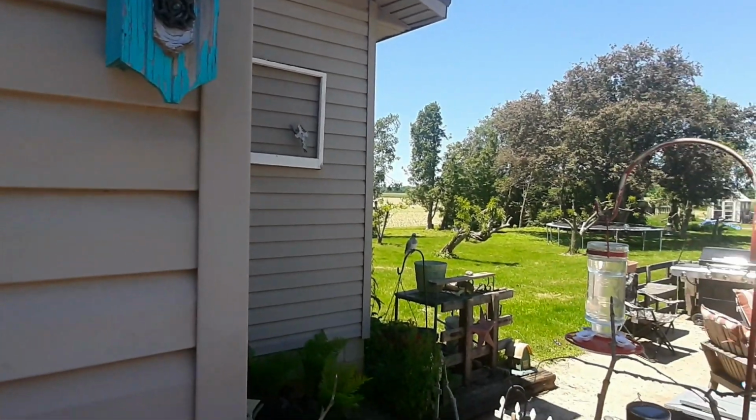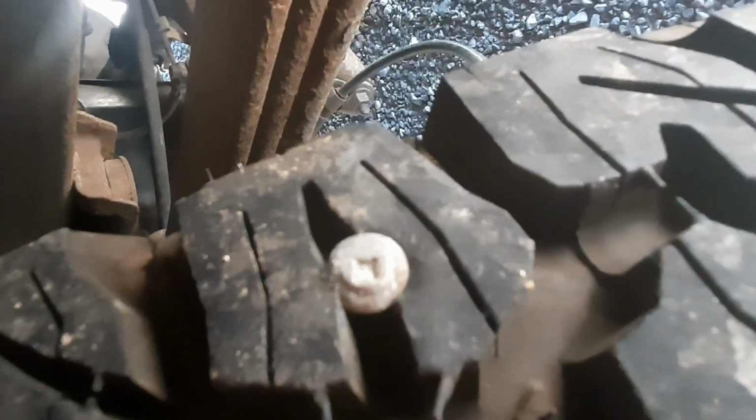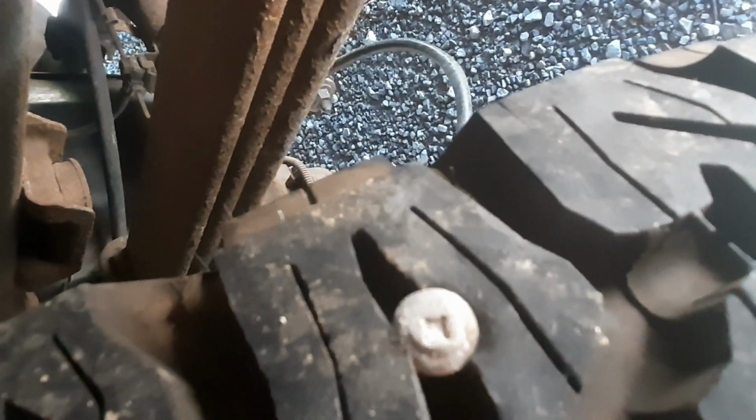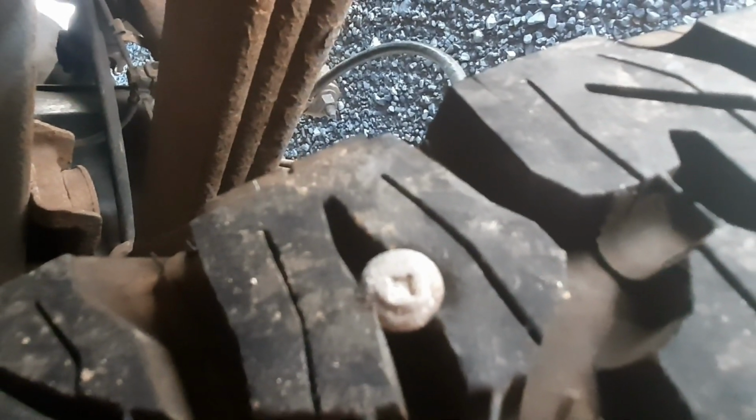We love our hummingbirds. So, as you can see, I think you can see the flat tire. But I think I found the culprit. Right there. So, I'll have to pull that out and put a plug in it. Brand new tires. Kind of the downside of construction. You get this stuff in your tires, unfortunately.